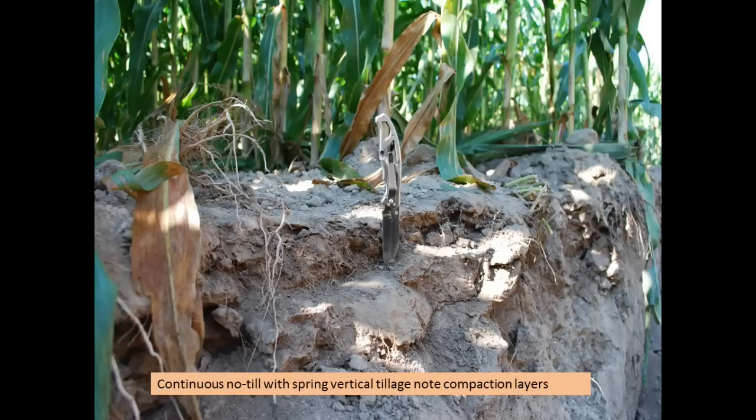I thought I'd throw a plug in for being careful in how you do tillage. This is a study that we did. Vertical tillage is big in Illinois. I don't know if it's big over here. Everybody bought one in southern Illinois because it dries the ground out in the spring, right? It does. What does it do besides that? Look at that 4-inch thick compaction zone that it created by doing it in the spring. This is 9 years continuous no-till, and the guy destroyed his field in 2 years with vertical tillage.